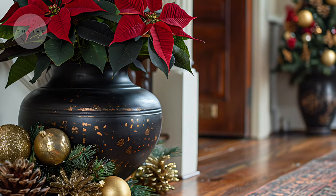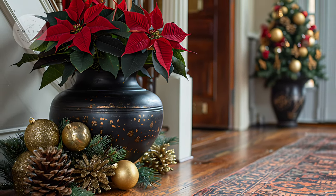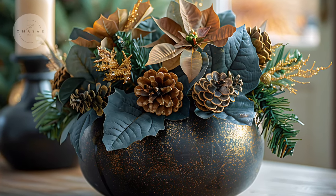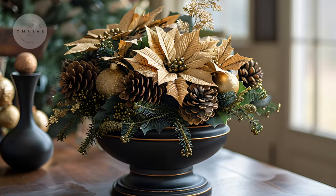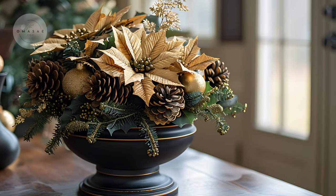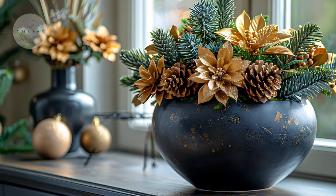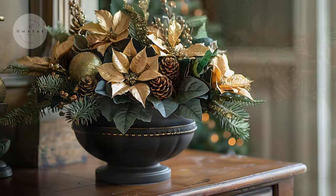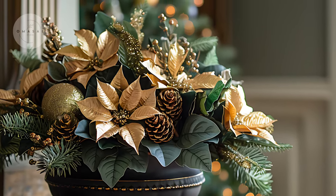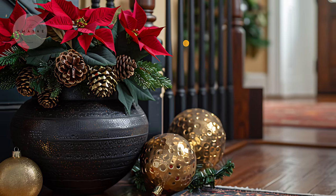Pine cones dusted with gold spray or glitter can be scattered across tabletops or placed in decorative bowls. These floral accents bring warmth and natural beauty into the design, creating an entryway that feels festive and full of life.